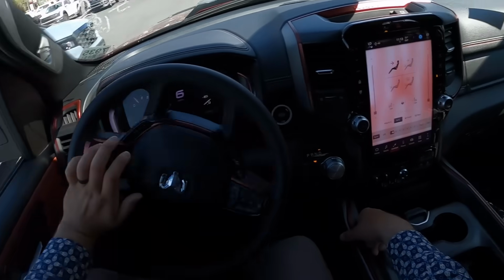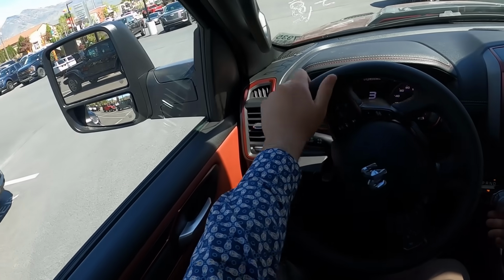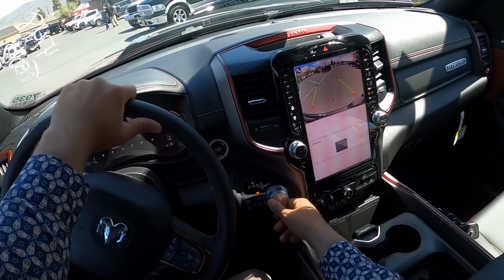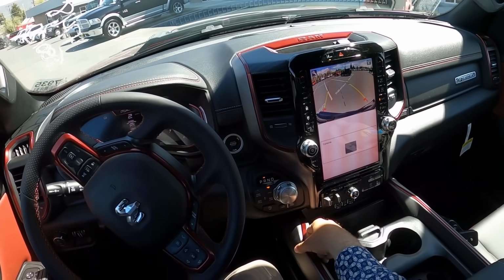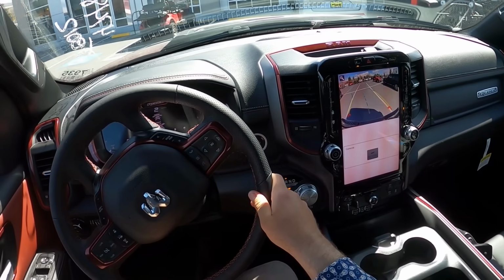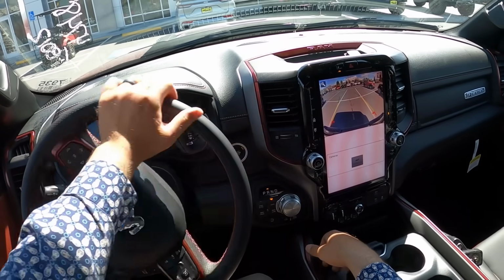So with that being said, let me know what you guys think about the new Rebel, and stay tuned for the longer, I guess we'll call it longer review on the Rebel, where I'll take this up to Park City, get fuel economy, test all of that.